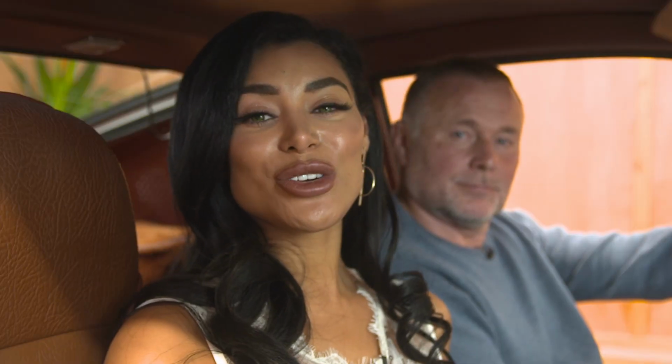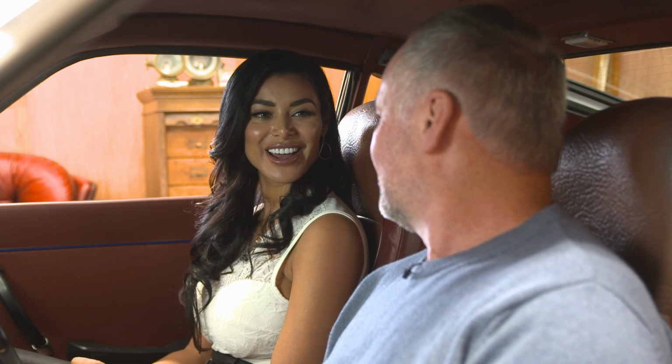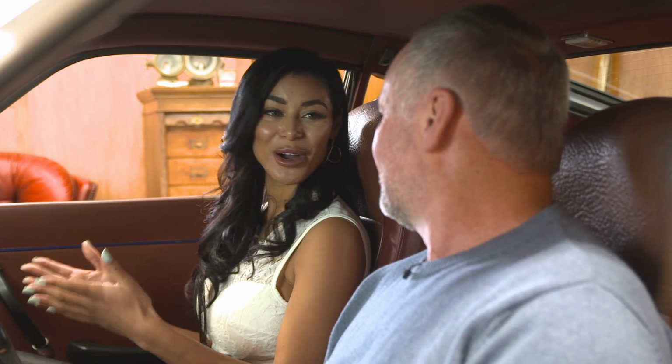Fascinating. Make sure you get an expert's advice when buying a car, especially one as rare and exotic as this 240Z. Colin, I know you're itching to take her for a drive. What are we waiting for? Let's go.